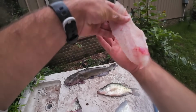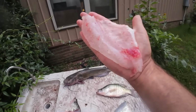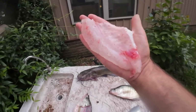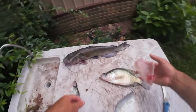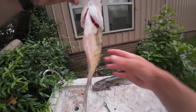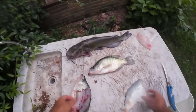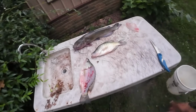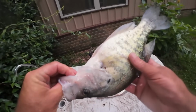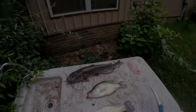We have ourselves a delicious hand-sized fillet off a nice little 12-inch slab crappie. Like I said, these crappie are not very thick at all. I mean, you can see, they are thin. They are skinny. They are some post-spawn summertime crappie for sure, but they still got decent fillets on them. We're going to do the other side of this one, do the catfish, and then we're going to heat up some grease and fry them up tonight.